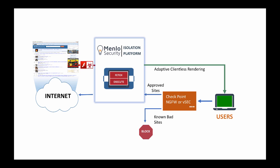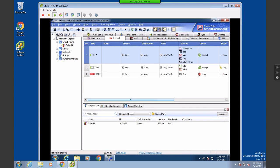Let's have Kevin Piper show us how easy it is to configure. Kevin? Okay, so this will be a brief demonstration of the Checkpoint integration with Menlo Security.